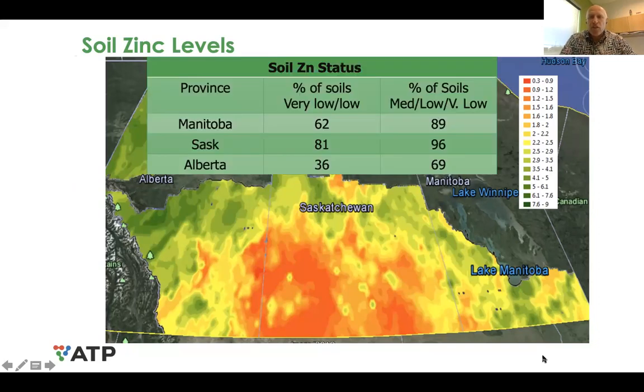And if we actually start to look at this, it is fairly intimidating. 2 out of 3 fields in Manitoba are testing very low to low. 4 out of 5 fields in Saskatchewan are testing very low to low. 1 out of 3 fields in Alberta are testing low to very low. So this is not an isolated case. Zinc is the most deficient micronutrient on the planet, and it's no different here in Western Canada.